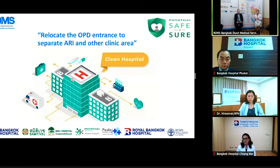If you are a non-COVID patient coming for other things, like check-ups or vaccines, you have a choice of entering at Building B on the first floor or Building A on the second floor. That's where you get to the parking.